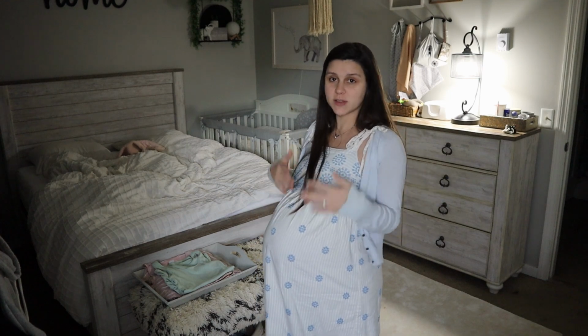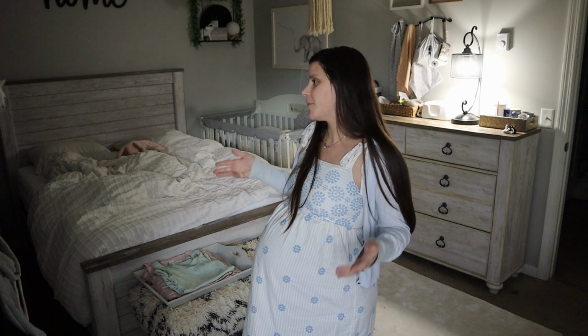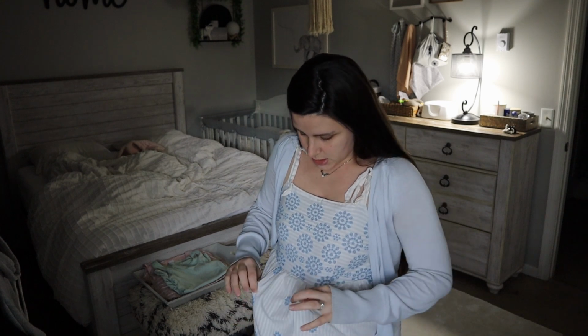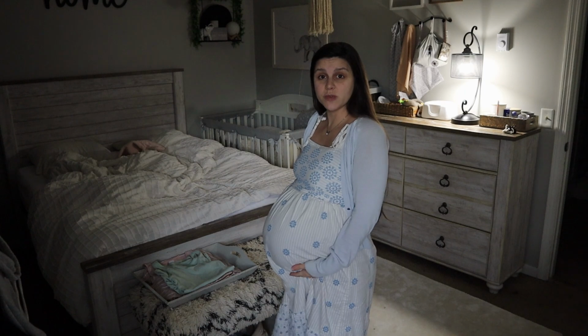I've been wearing this dress pretty much throughout my whole pregnancy. Thanks, Snowball. I've been wearing this dress pre-pregnancy, during pregnancy, and I'll be wearing it postpartum. It's just easy. It ties up at the top here. I usually pair it with this blue sweater that just so happens to look good with it, cohesive. Yeah, it still fits really nice.